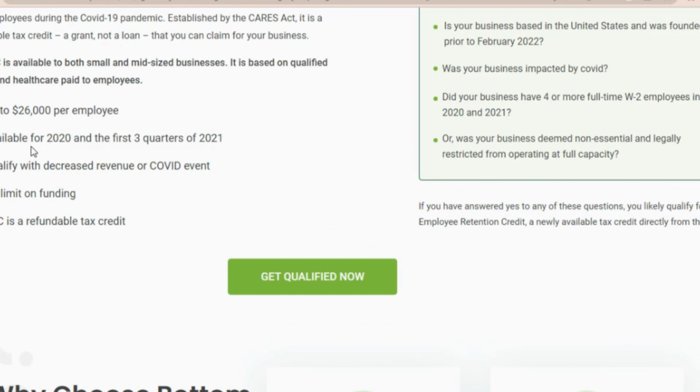This refund program is possibly going to be extended into like the first quarter of 2024, where you're able to submit an application. Okay. But basically, you're submitting an application for the period of 2020 and the first 3 quarters of 2021, where your business was affected. Okay. Again, qualify with decreased revenue or COVID event. Now, there's no limit on funding, and that's a huge deal as well. This is a refundable tax credit.